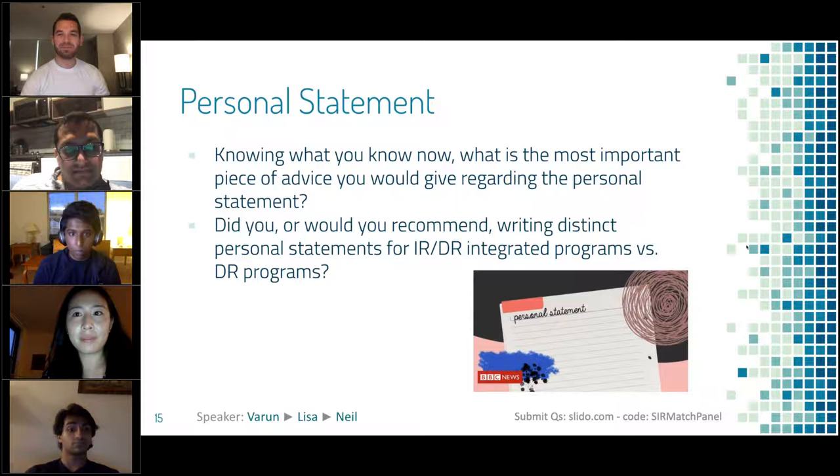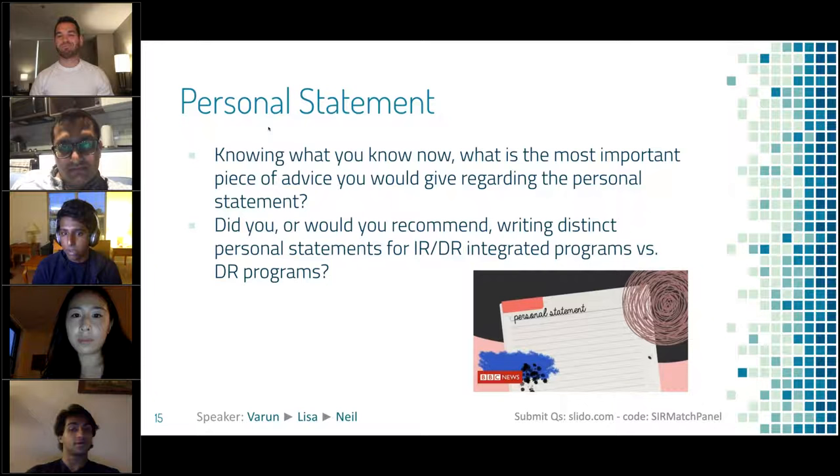Instead of going down the panel, I'm just going to ask if anyone has any really strong advice or really feels compelled to speak on something regarding personal statements. I guess the first question is the most important. Knowing what you know now, what is the most important piece of advice that you would give regarding the personal statement? And anyone can jump in.